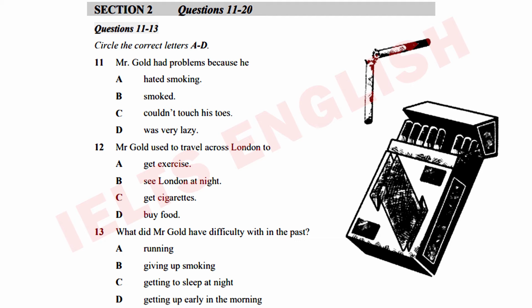And now, let's hear what Mr. Gold has to say about kicking the habit of smoking. It was connected with wanting to change your life and your desire to become an actor. Is that right, Mr. Gold? Yes. So, can you tell our listeners a bit more about how you managed to give up?